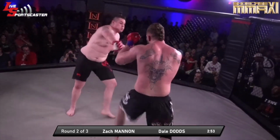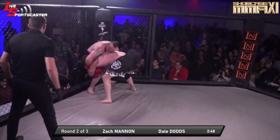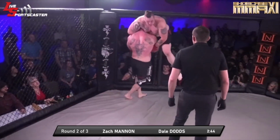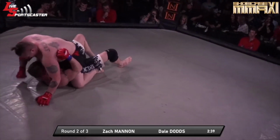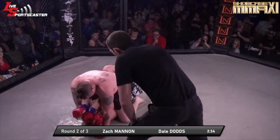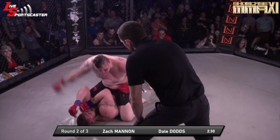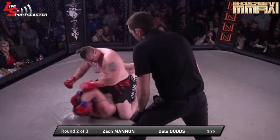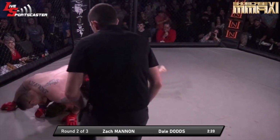Dale Dodds probing with that big right hand. Catching the kick is Dale Dodds. Looking to get under there. Looking for that lift. He got some air. Look at this man. It ends up on top. Wow. All that work just to end up on bottom. Did not see that one coming, and here comes Mannon. And now bam, bam, in the mount position, opening up here. Good defense by Dodds. He's not taking much damage, but he has to do more than that, or Brandon Sexton will stop it.